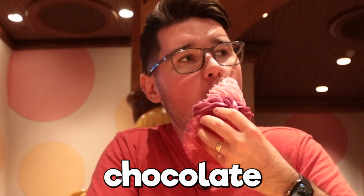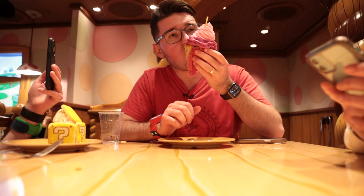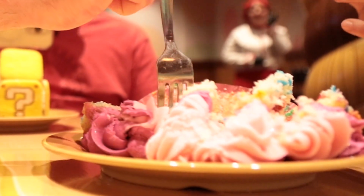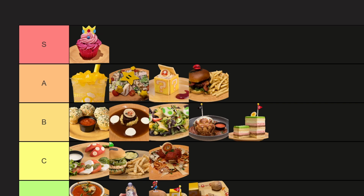It's got a really tasty chocolate crown, a massive layer of frosting, and the jam was a great touch. I will say, the frosting is very sweet and is a good half of the whole cupcake. Really great though. Definitely the best dessert on the menu, but I had no problem eating this. This was the star of the show for me, and it has to go in S tier, mainly for the presentation.